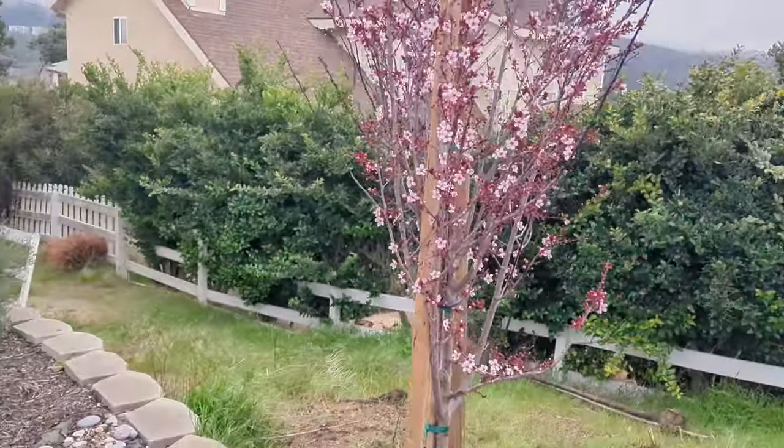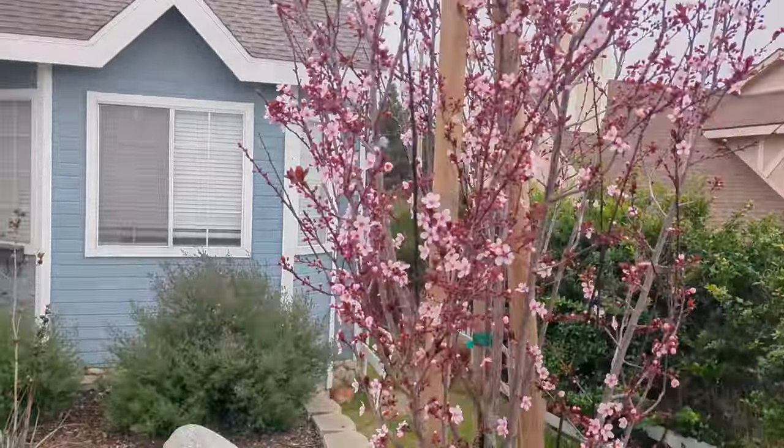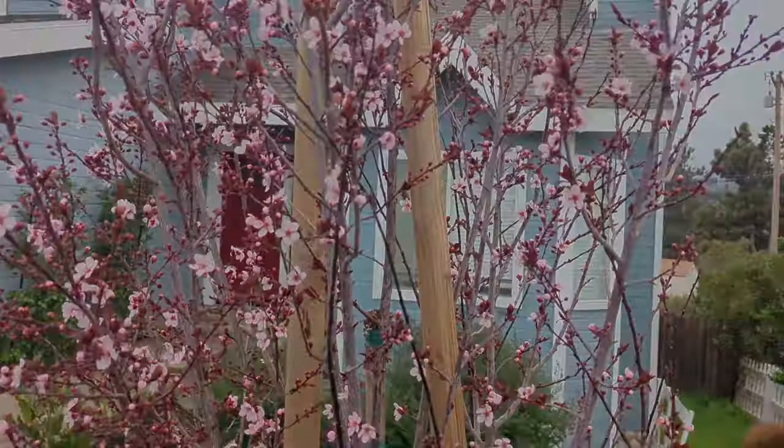This is the prettiest blooming tree. You can really see how the wind is going too.